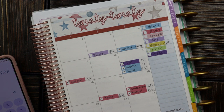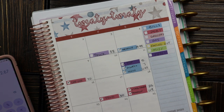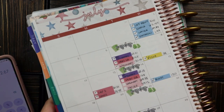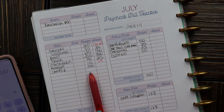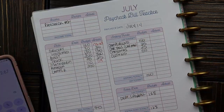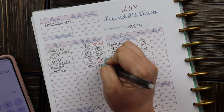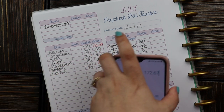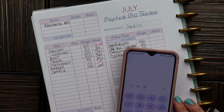Sometimes you spend more than you anticipate. This is why I have a buffer in my checking account to cover that sort of thing if necessary. So it is what it is. And then lastly here, I budgeted $200 for my camper payment, and that is what it came to, exactly $200. So we're going to add all of this up and see how far over budget we are.